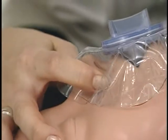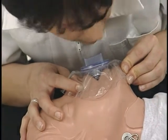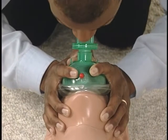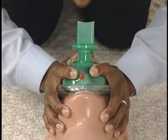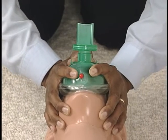If a face shield is used, pinch the nose and make a tight seal around the mouth. If mouth-to-mask breathing is performed, be sure to create a tight seal around the victim's face using the proper hand placement on the mask, such as the one shown here.